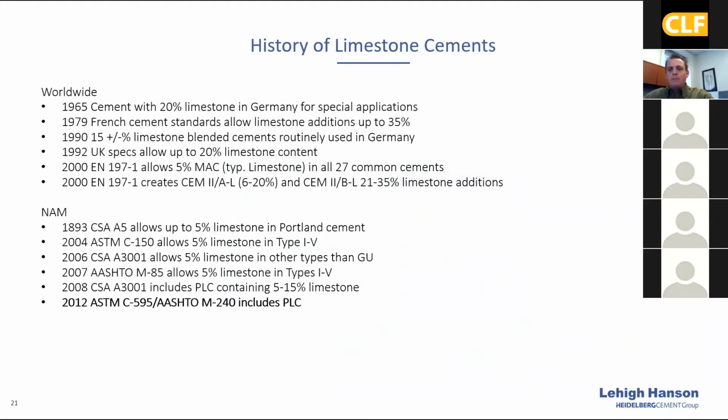Portland limestone cements have a long history. I don't have time to go into the history lesson for this presentation, but if you're interested in learning more, let me know. I do want to point out that the majority of the cement produced in Europe and Canada are blended cements. It is almost impossible to find cement that contains only Portland cement.